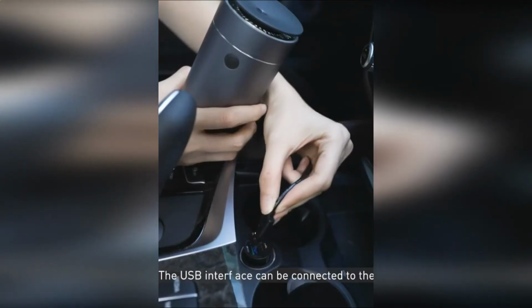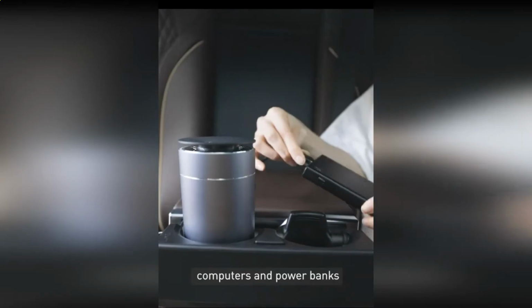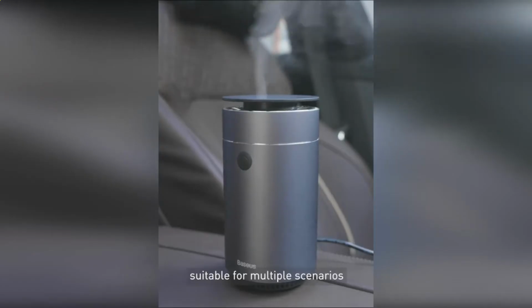The USB interface can be connected to the power supply ports in cars, computers, and power banks, suitable for multiple scenarios.